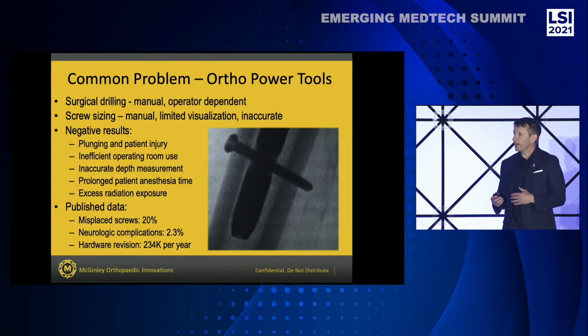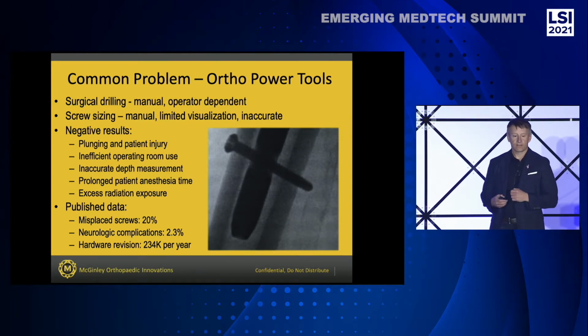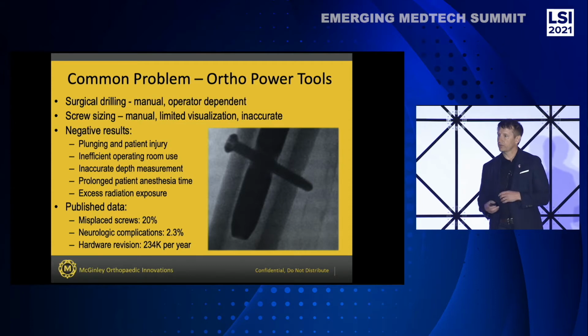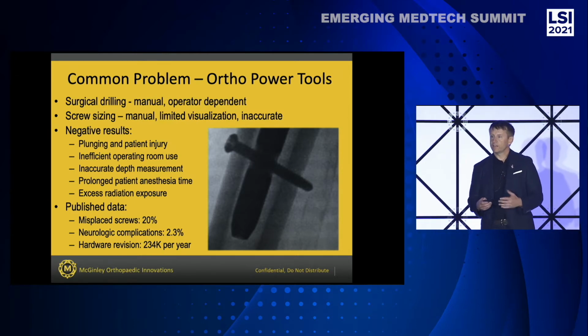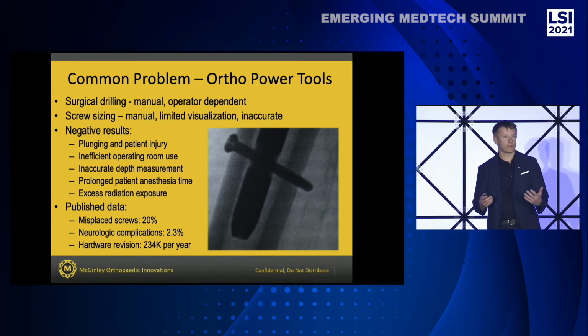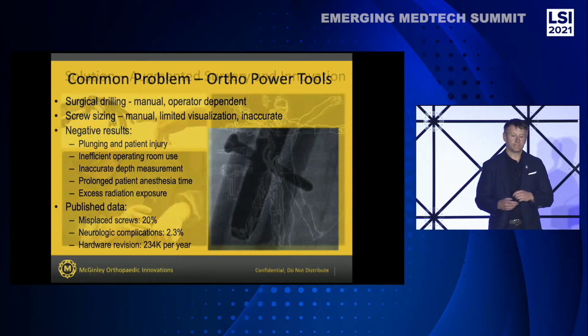This results in negative outcomes for patients, such as plunging. When they're drilling through bone, you can plunge when you get to the far side of the bone. It results in inefficient operating room use. It results in excess radiation because they have to take x-rays in the OR to check where the hardware is. Because of that, patients are under anesthesia longer, which can result in adverse outcomes. Lots of published data on this. Believe it or not, 20% of screws are misplaced. Imagine that in any other industry where standard of care is a 20% failure rate of hardware placement.